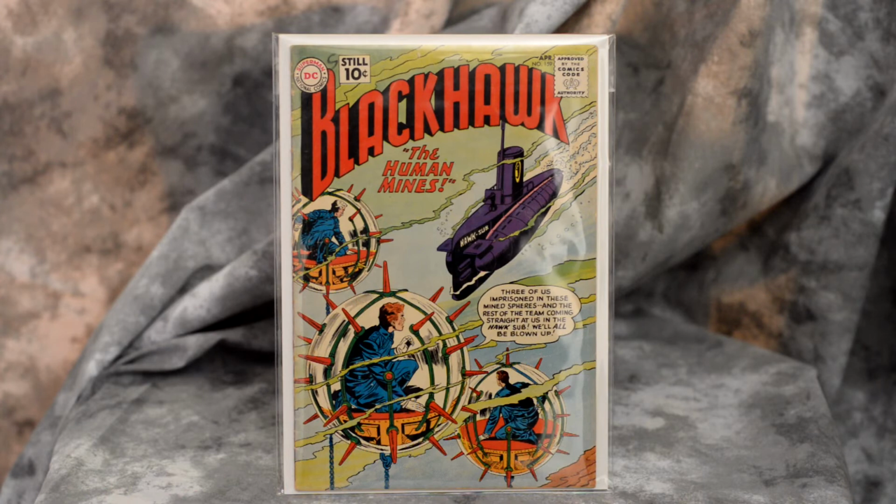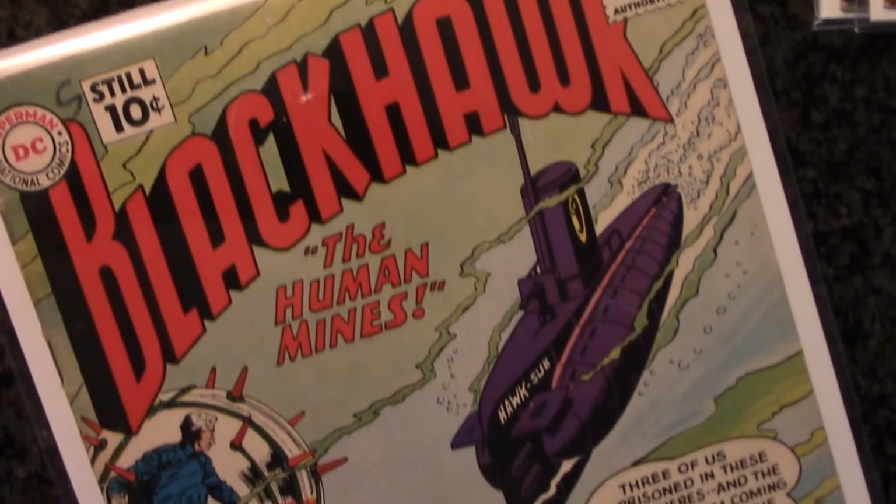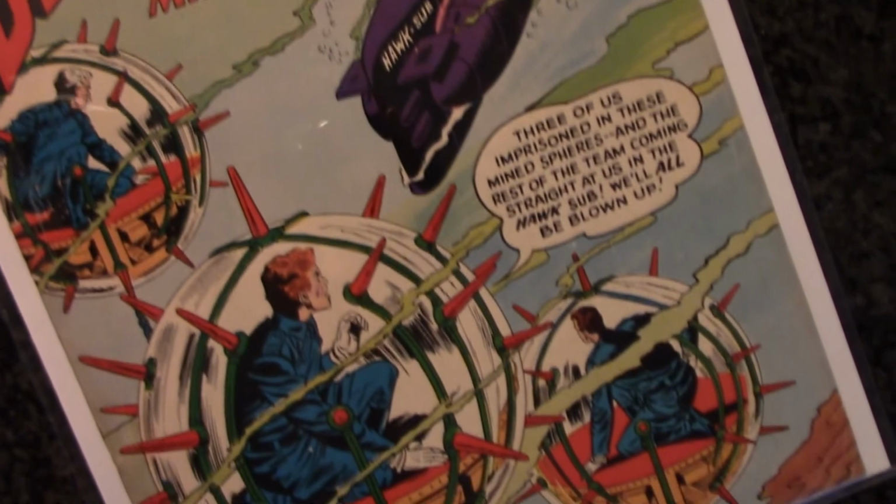And it looks to be in pretty good condition. Solid mid-grade copy? Oh, absolutely. I'd give it about a 5.5. First of all, what's the issue number? This is 190. Oh, wait. No, this is 159, from Blackhawk, April 1961. So like I said, about a 5.0. Hey man, it's a 10-cent book.